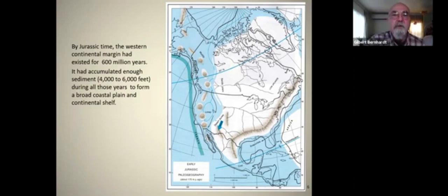So this margin on the west here accumulated about 6,000 feet of sediments during all those years to form a broad coastal plain and continental shelf. We don't have broad coastal plains along the west coast today, but they're found mainly today from New York south and along the Gulf of Mexico. So if you wonder what a coastal plain and a passive margin look like, all you have to do is travel to the east coast and look out there, or just look at any bathymetric map, and you'll see that the eastern side of North America has a very wide continental shelf, whereas the western side, or the active portion of North America, has very narrow continental shelves.